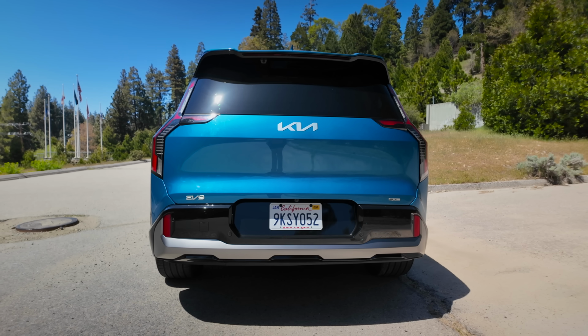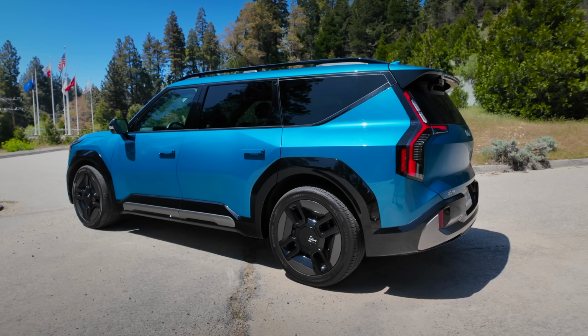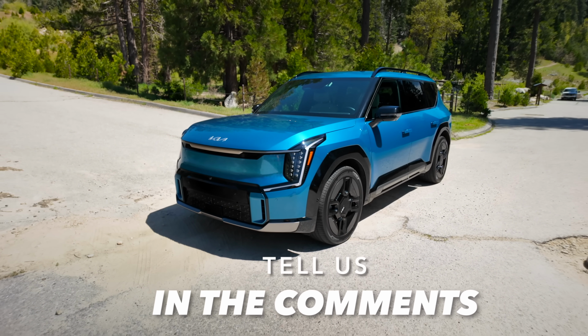Overall, we're feeling pretty good about the style of the Kia EV9 minus the 4-spoke wheels, but how do you guys feel? Do you like it? Do you dislike it? Tell us in the comment section. In motion.